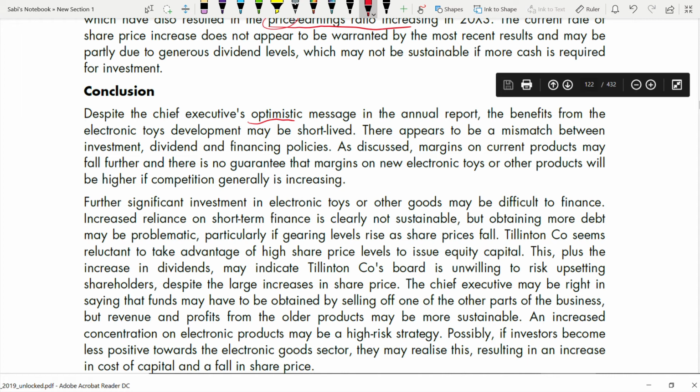So further significant investment in electronic toys or other goods may be difficult to finance. Increased reliance on short-term finance is clearly not sustainable, but obtaining more debt may be problematic. See, you cannot rely on short-term finance because it's a major investment. You cannot even obtain more debt. If you obtain it, there will be a big problem. Your gearing will increase. High finance costs. You will need to pay a lot of finance cost. So all these things you have to take into account.